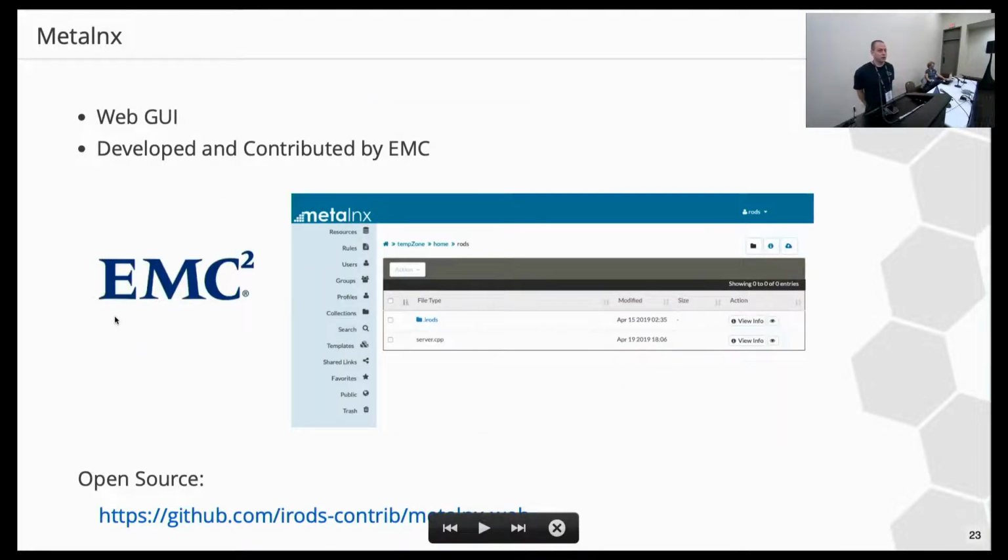We've had customers, clients, friends develop different GUIs, and so this one was actually developed by EMC before they merged or got bought by Dell, depending on who you talk to. And so they contributed this UI, and this is now our best of breed UI. Since they've done this, we've embraced it and cleaned it up and got rid of some of the assumptions they had to make because they weren't in the room with us. They were just outside, so now it's a bit cleaner and more robust.